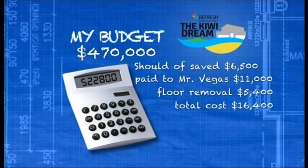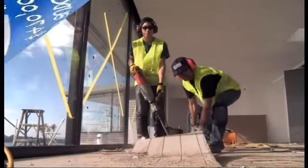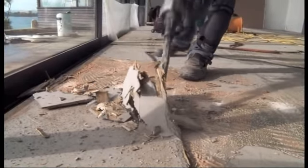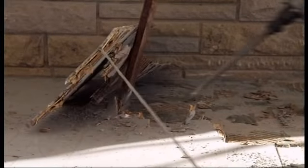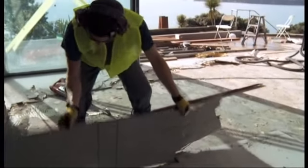$5,400. This means we're currently over budget by $58,200 and I still haven't got an underfloor, which I'm now going to have to pay for again. This is a complete nightmare. Having lived through the complicated treatment and multi-stages of this underfloor preparation, it's absolutely heartbreaking to see it all being jackhammered up and dismantled.